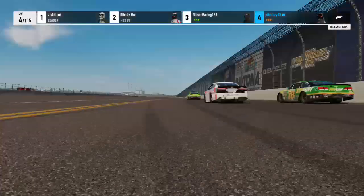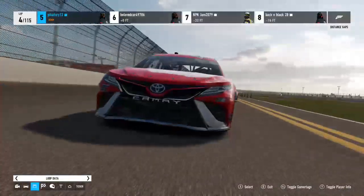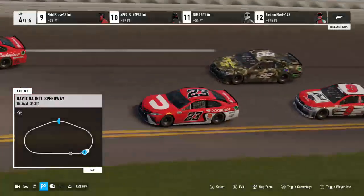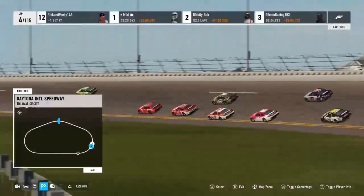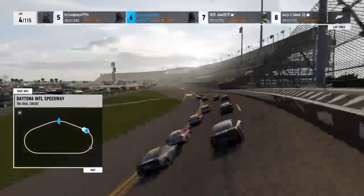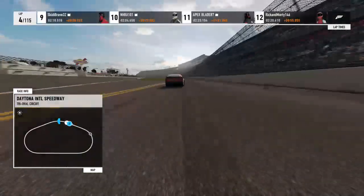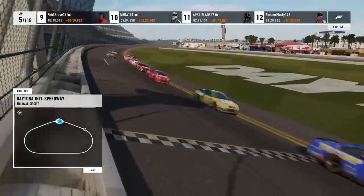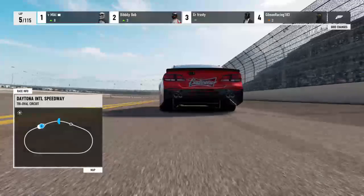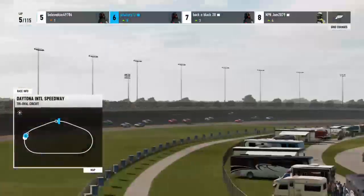Contact made on the bottom there. 23 gets shuffled. Can we survive a lap? Contact between the 92 and 9. And we survive a lap of green flag racing. And we see the traditional line.